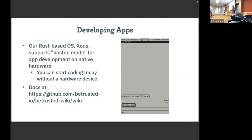It's a systems programming language that has strong memory safety guarantees. And so we were able to, you know, sort of have a higher standard of code, hopefully, than the C-based Linux code.